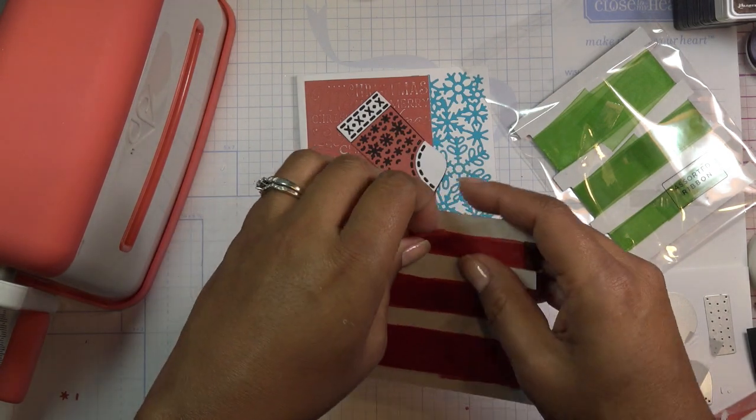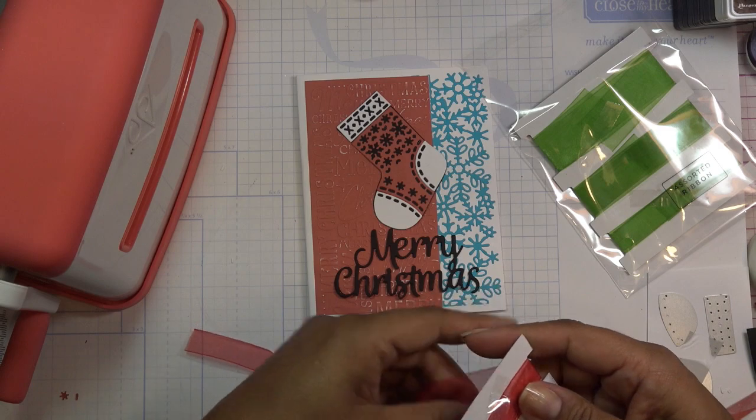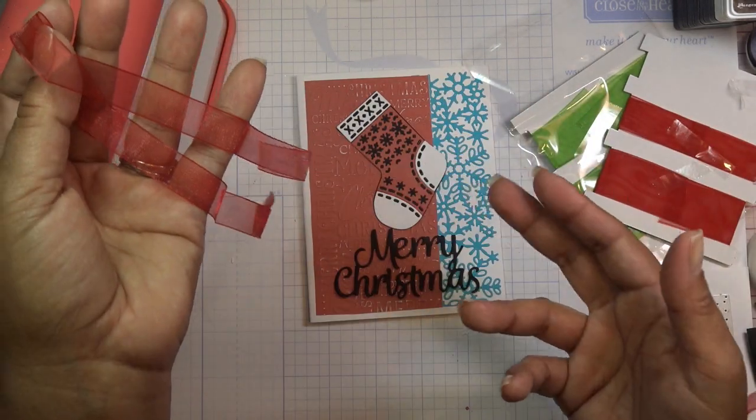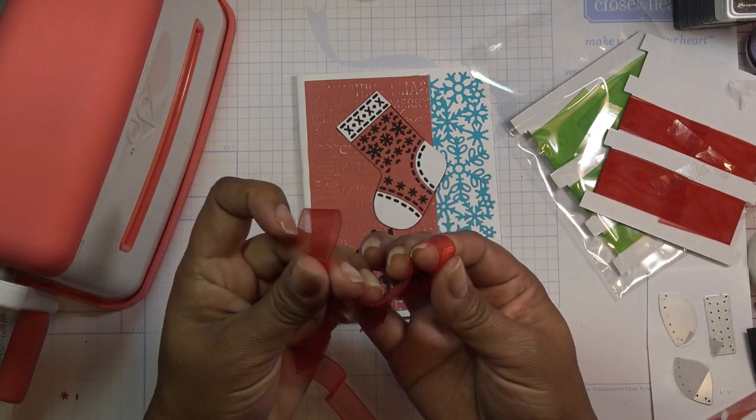I think I'm gonna use a smaller one. I literally have no idea what I'm doing right now. I was thinking about making a bow. And like, have I ever showed you the ribbon amount? It's not that much, guys. It's about enough to make one, maybe two bows out of each one if you're lucky.